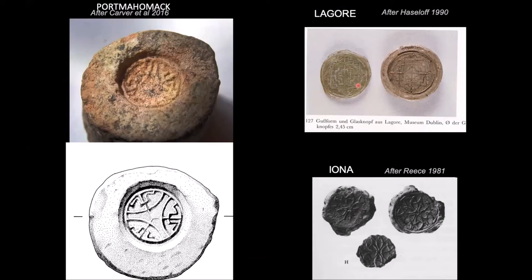You see the little pattern? It's all the same, this little step pattern. So there you have a clear case of the glass stud being cast in a mould. From Iona, there are other moulds that have been discovered with these different kinds of patterns, little geometrical interlaces.